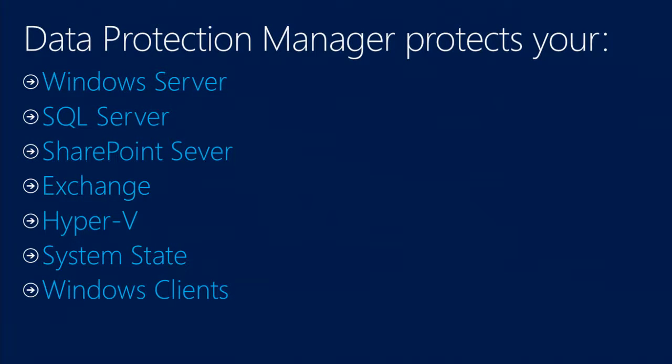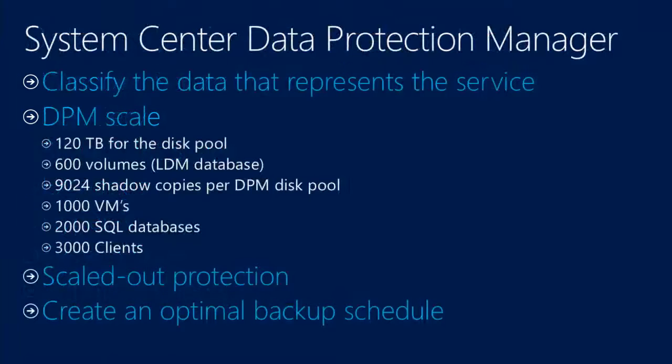So DPM will protect your most common Microsoft workloads like Windows Server, SQL Server, Exchange, SharePoint, Hyper-V, System State, and Windows Client. So before you start to deploy DPM instances, you need to understand what you should protect and how this protection should be designed. Keep in mind what I said before. Backup is all about design. Always start by creating a thorough plan that is both accurate and well-structured. And with the knowledge and the plan and the knowledge of the DPM scale, it is easy to know how many DPM server instances you should deploy.